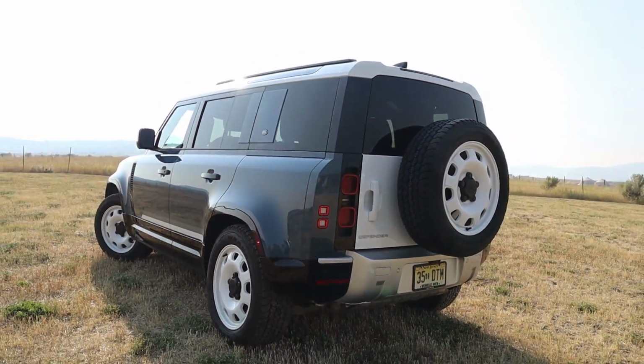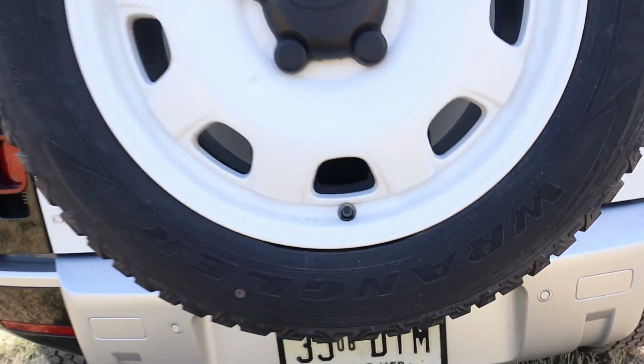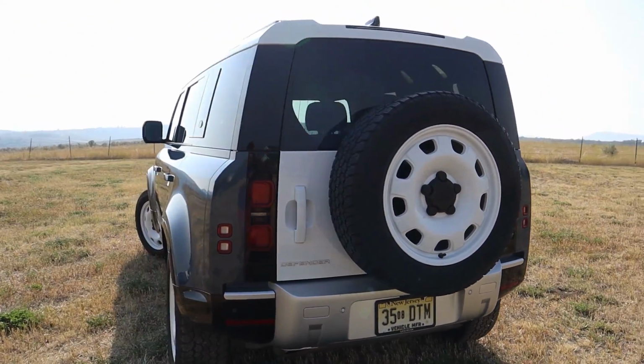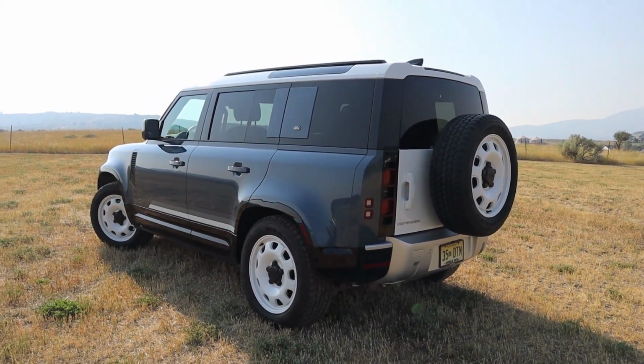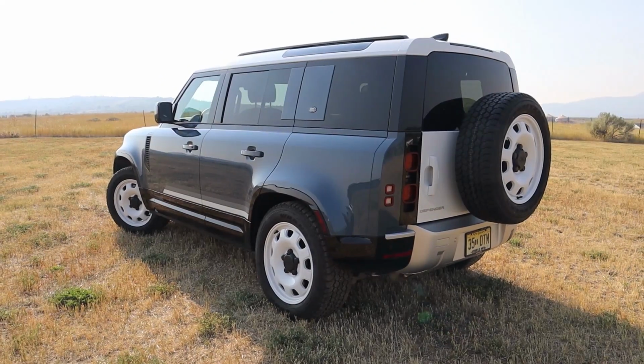I don't believe there's too much underbody protection near the rear, but you've got air ride suspension, which can adjust the height of this vehicle, and we'll show that off here later on in the video. Overall, the style is very boxy, very British, and very off-roady. I personally love it. What are your thoughts on the styling of the Defender 110? Let me know down in the comments below.